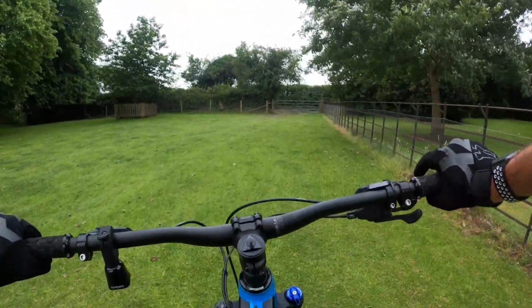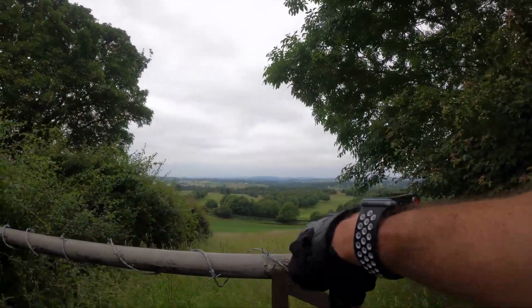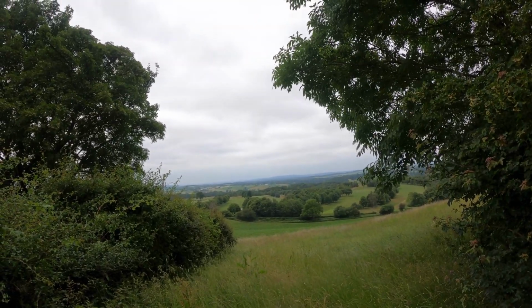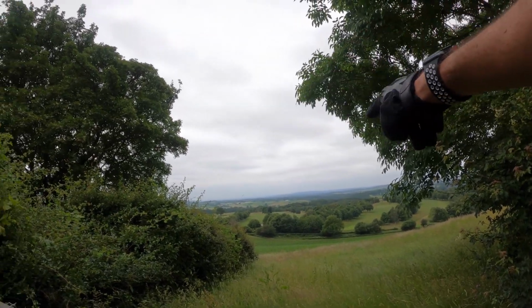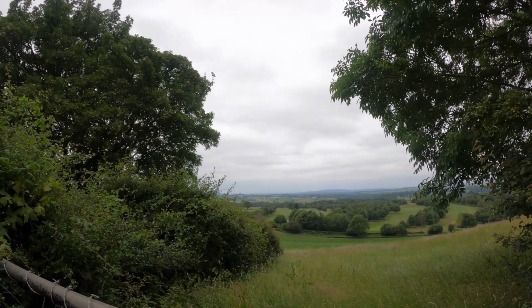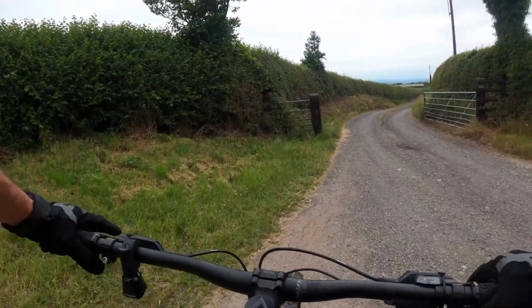So part one continues. More magnificent views of Shropshire, ignore the barbed wire, trying to do it so you can't see it. I think that is heading over towards Clee Hills. There's the golf course here, so I'm going to go that way and then I'm going to drop down, because that's the golf course I came from the right up last time and I couldn't find the bridleway, so we continue.